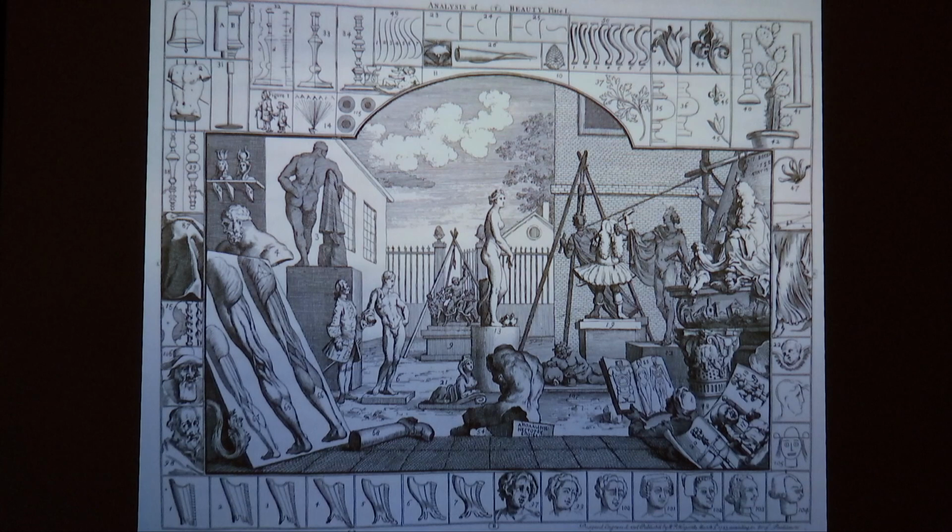Hogarth's gauge of beauty is not the mathematical proportions of classical statues measured in elevation, which we see going on bottom right. There's a figure looking at the Venus in the centre, mapped out as though that's the secret of understanding beauty: you need to recognise the harmonic proportions of each element of the body.